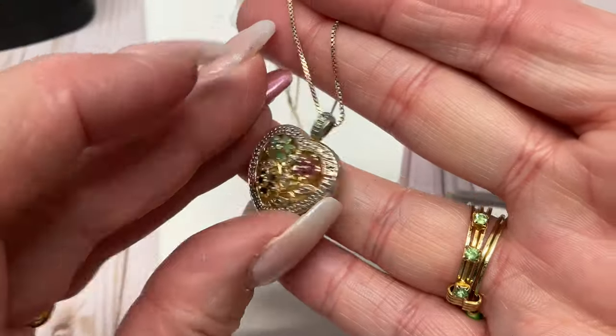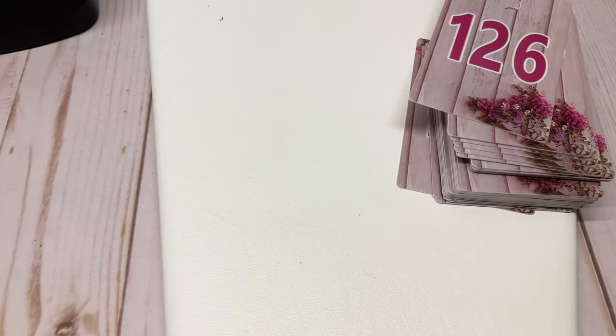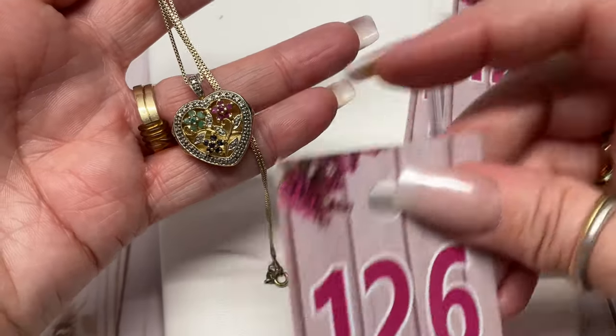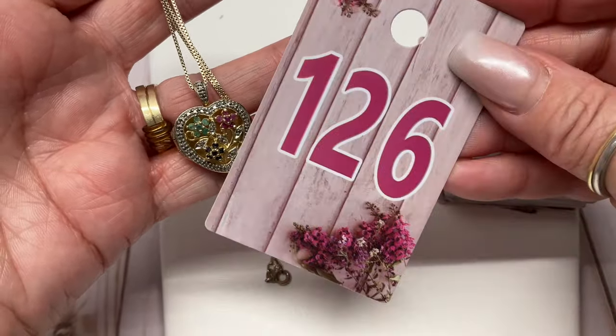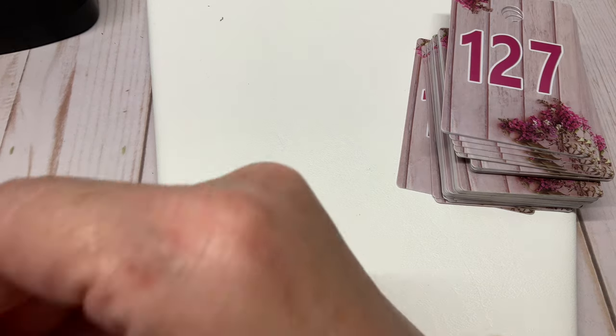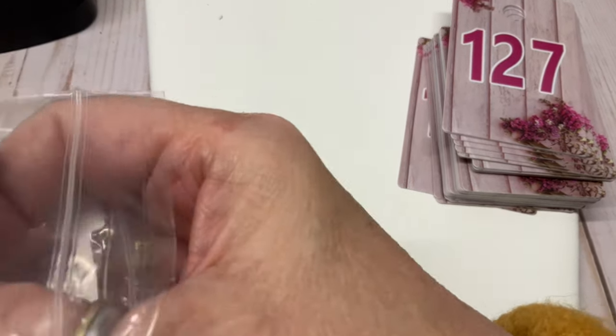All right, it is a locket. It is Ross Simons. It is sterling. It's vermeil, gold over sterling. 8.5-inch drop. I want to say I asked like $30, so I'm going to go $20. That's a really nice piece, you guys. Somebody snatch that up. I'm surprised I didn't sell it the first time, honestly.